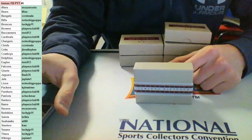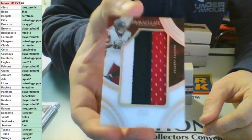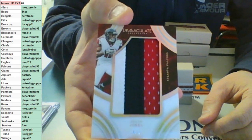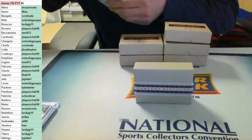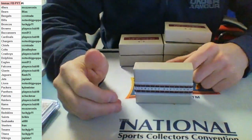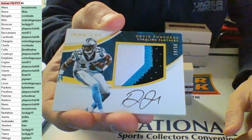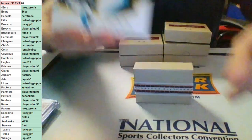Nice one here. Three color jumbo patch, numbered to 5. 4 of 5 for the Falcons. Julio Jones going to the Falcons, Players Club, numbered 4 of 5. Next up, out of 50, three color patch with an on card auto. Out of 50, going to the Panthers, Devin Funchess. Devin Funchess going to Players Club, back to back. Out of 50 on the Funchess.